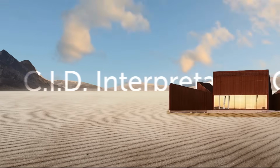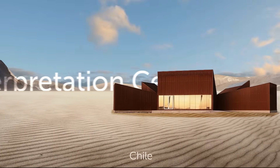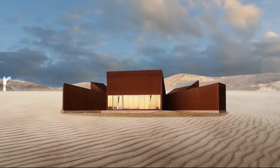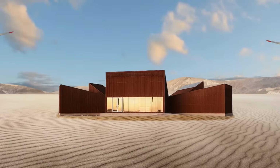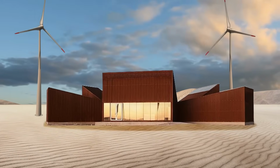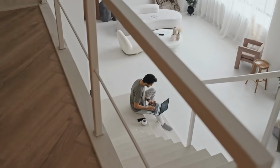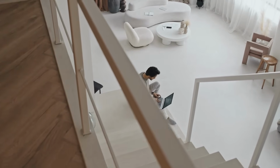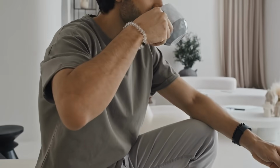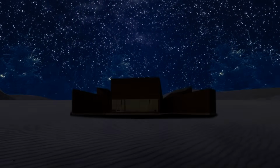A worthy mention is the CID Interpretation Center in Chile. Chile's Atacama Desert is among the top tourist destinations in the country. To help the tourists, architects designed a visitor center as part of the infrastructure for the wind farm. Here, the cold winter months don't freeze people because the large windows make the most of solar heating. What's even more interesting is that the building is designed to go completely dark at night. Imagine you somehow bumped into the building by accident.